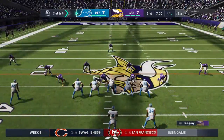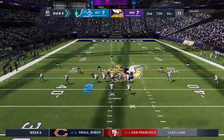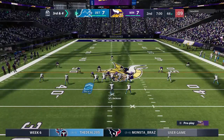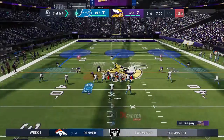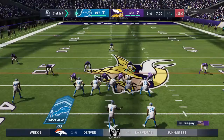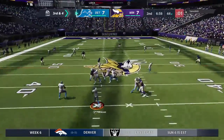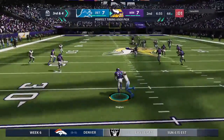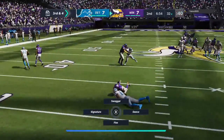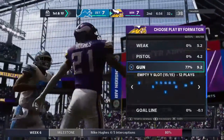An extra defender in the secondary for the Vikings here on third down. Snap it at one. Now it's Jackson. He rifles one that's intercepted. Picked up by Mike Hughes. And he'll get this back to the 32-yard line.